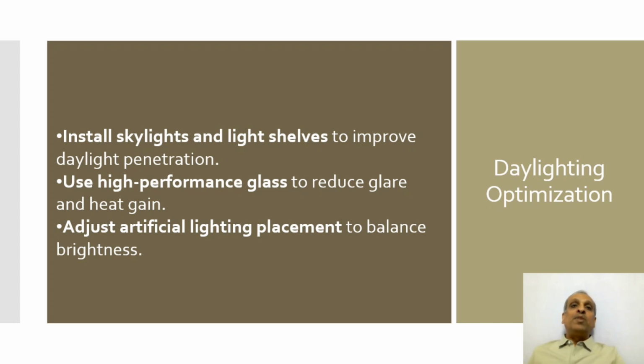To prevent glare, hospitals can use automated shading systems and high performance glazing. We also recommend adjusting artificial lighting placement to balance the brightness and reduce patient discomfort. All these suggested enhancements can help to enhance occupant well-being and also reduce reliance on artificial light.